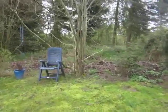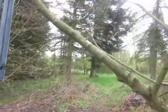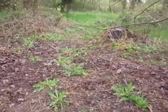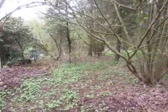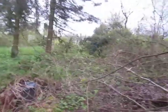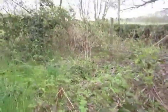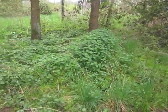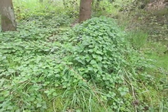Used to be a fence here, and I've been slowly taking it all down. Just crawl underneath this. So now we're on 72. This part isn't so bad. I mean, it's horrible, but it's not so bad compared to the rest of it. We have just blackberries taking over, and thistle, nettles, plenty of those. Anybody wants to make tea, they should come here.